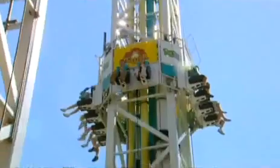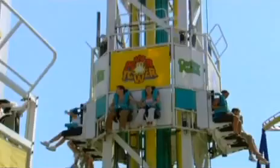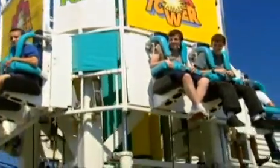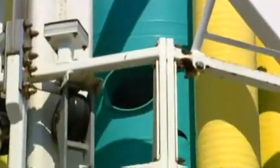The success of Power Tower has pushed Stan Checketts into the limelight of the industry, with both park owners and thrill riders enthusing about his novel compressed air system.